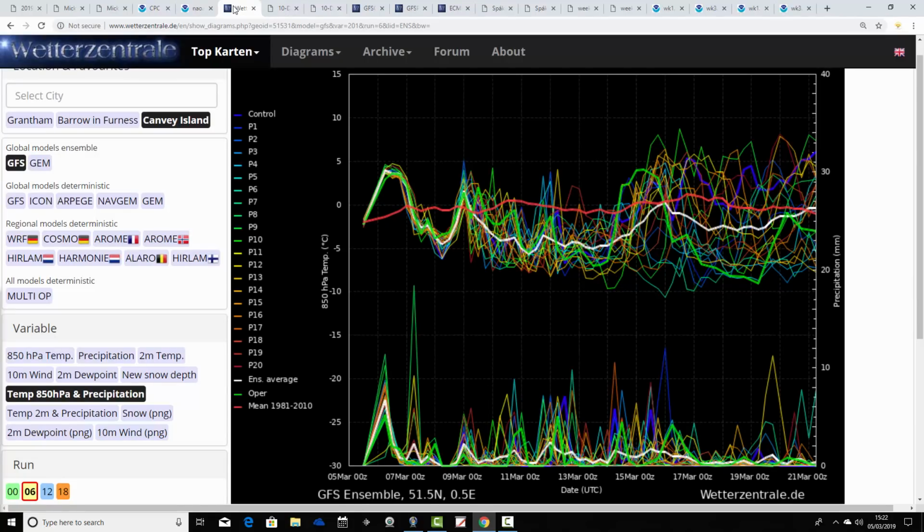These are the GFS upper air temperature and precipitation ensembles. We're going to Canvey Island, down in the Thames estuary near Essex today. So this is another suggested location for this section of the video, one of the places that our viewers wanted to see. So the red line here is the 30-year upper air temperature average for Canvey Island. I'm going to go a little bit warmer than average with the upper air temperatures tomorrow.